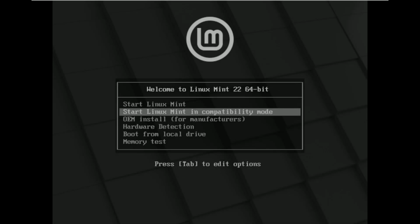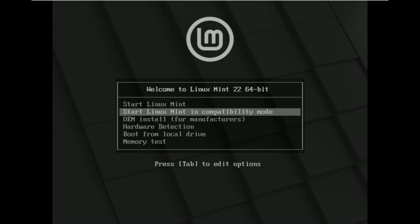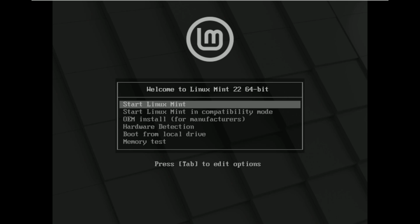So today we are looking at the Linux Mint 22 XFCE. This is the new beta release, which is codenamed Wilma. I already made the Cinnamon and MATE desktop environment videos. So here is the XFCE. Let's quickly boot it in a live boot.